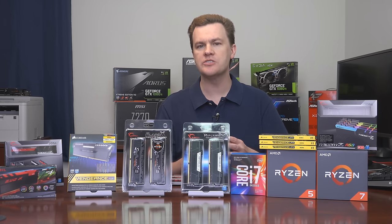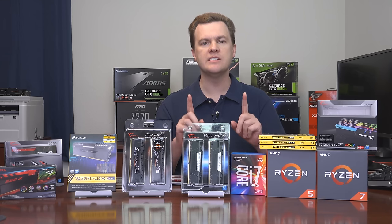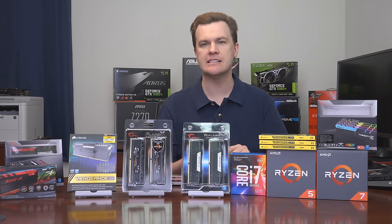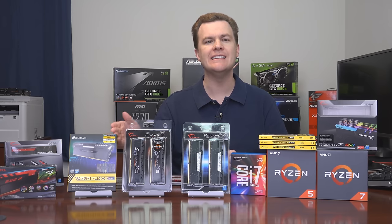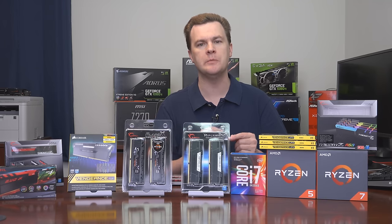Do you primarily use your computer to browse the web, watch videos, and play games? Virtually none of this makes any difference. The performance difference playing games on both AMD's Ryzen and Intel's i7 processors between DDR4 2400 and DDR4 3200 is in the single digit percentage points. We're talking maybe 2 or 3%.